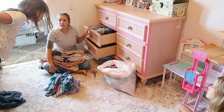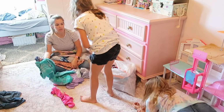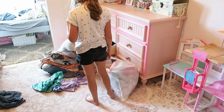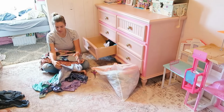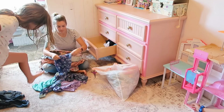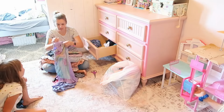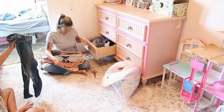I got rid of a lot of Aubrey's clothes. And I organized their dresser so nicely. And then I remembered that they have so many dirty clothes too. And I think they had clothes in the dryer. So I'm like, I'm still going to have to go through a lot of their clothes. And then I'm hoping that their dresser can still be as organized as it is now.